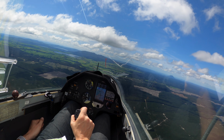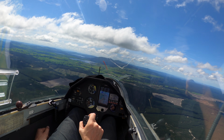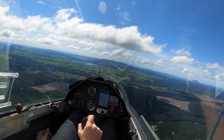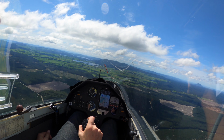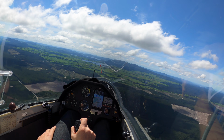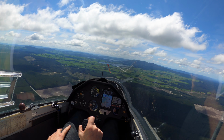Doesn't feel too promising. There's a glider up ahead circling, so we'll see how we go. Get underneath him. This little line of cloud here should have something under it. I can see it moving and churning upwards, and by going there we'll stay upwind a bit, so that should be a good option. But man, I'm going to lose height to get there. Go, go, go.